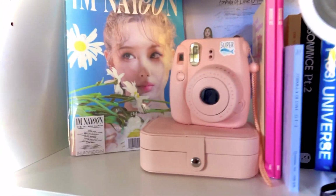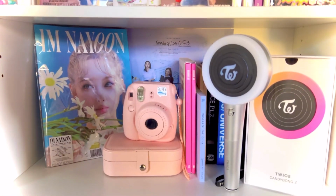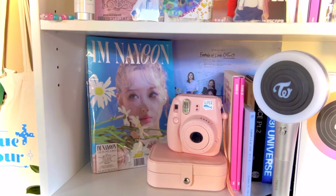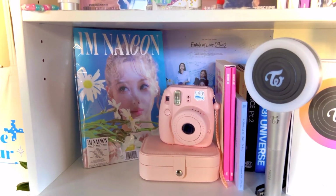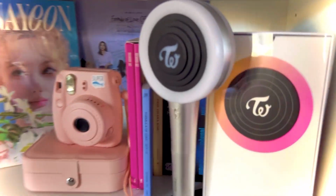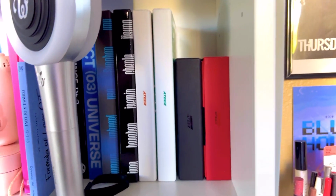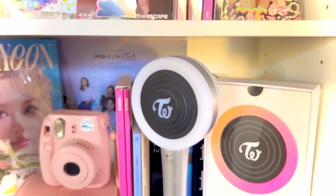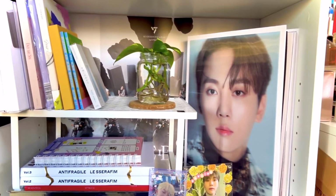This is like my Twice / multistan area, so I don't heavily collect Twice. Whenever there's a new comeback, I'll buy an album, just one version to get some photo cards just because it's fun, and I do love Twice, but I don't really collect for them because I feel like that's just too much to catch up on and I'm overwhelmed at the thought. This is my light stick, and then back here I have some miscellaneous albums, so ATEEZ, NCT, and then there's an Eric Nam album as well.